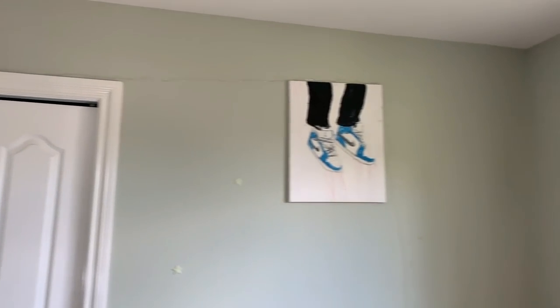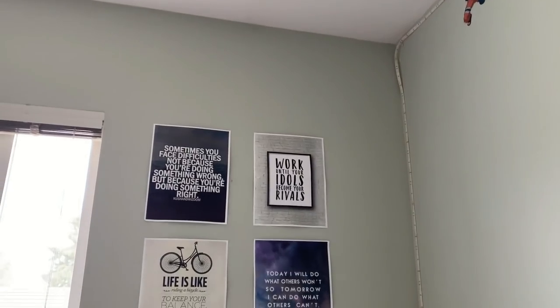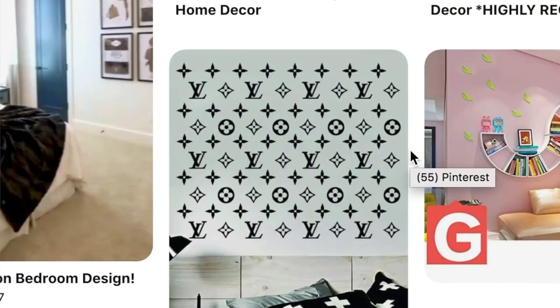This side of the wall is questionable. That looks like a dog took a big fat dump on it, chewed it, sat on it, swallowed it, and shat it out. We're not gonna talk about the painting. And then this wall is just empty, just plain and empty and boring. Just like you. And I don't wanna be boring anymore. First, I've decided that I'm going to turn this wall into a Louis Vuitton logo wall.